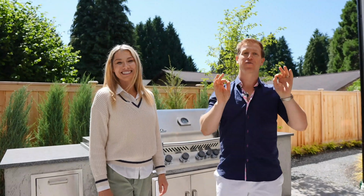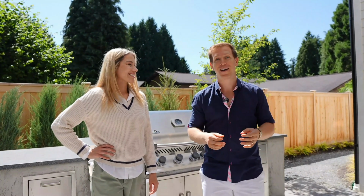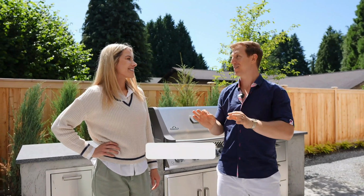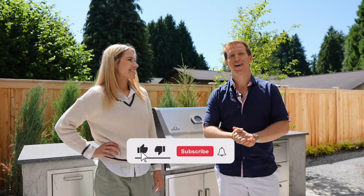This is just an incredible property. Thank you again to Naomi Cole for giving us access to a property like this, because this truly is a special, remarkable space here.